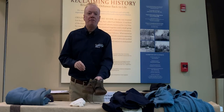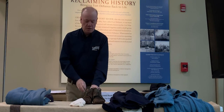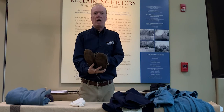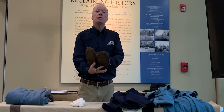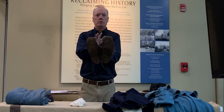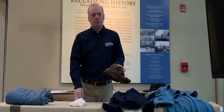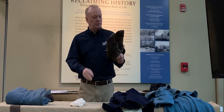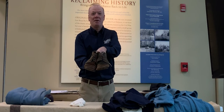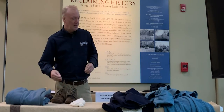One other interesting fact about these that I want to mention, school kids that come through here find this hard to believe. They hadn't come up with the concept yet of a right shoe and a left shoe. When these were issued, they were just straight ahead. There was no left or right boot. If you wore a size 10, they just threw you 2 10 shoes. And after, once again, a couple hundred miles on these things, they turn into a left shoe and a right shoe. But that's not the way they were issued. I always thought that was interesting.